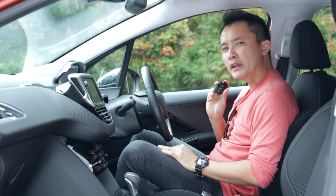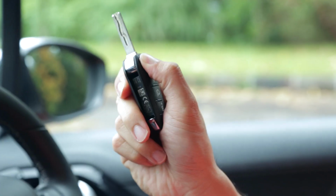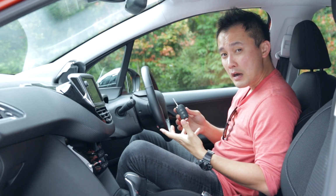And by the way, have I told you that the car doesn't come with keyless entry and push start button? Yes, it's a pity, but if it helps bring down the price of the car, I don't mind not having them at all.